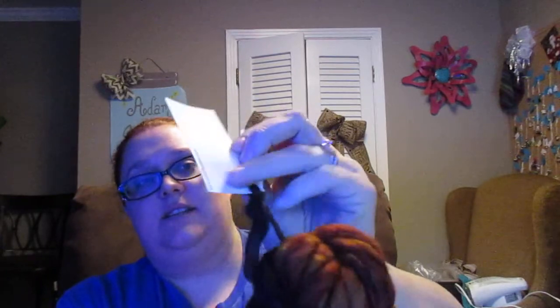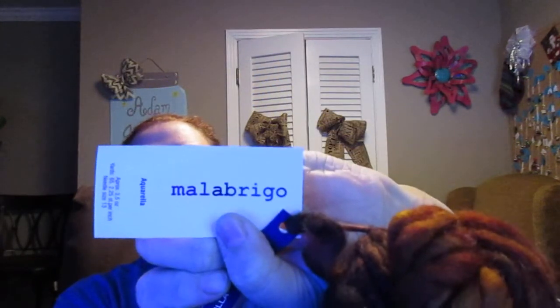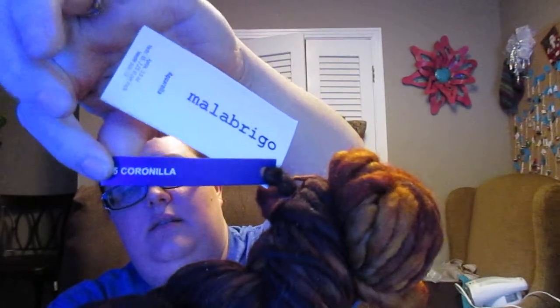Here's 2 of these. I think these are the same. They are. This is more of the Malabrigo. This is number 5 Coronilla. Aquarilla. I don't know. Here's the label. I have a really hard time with these crazy names. Here's the label. And that's the color. And there's 2 of these. These will definitely be in my shop because, again, this is just not my thing.